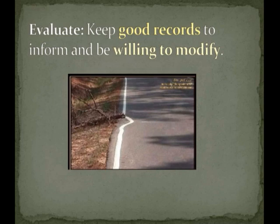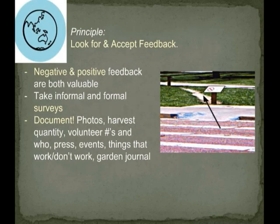So I love this picture because if you can see it clearly, there's a tree that's fallen down or a stick on the road, and whoever painted the road decided they would just paint around it instead of moving that stick. So is that how we do it? Do we kind of just hit a bump and go around, or can we actually shift? Can we evaluate how to do it differently? That's kind of the point here of what I'm trying to make. So the principle that relates to is looking for and accepting feedback. We get feedback all the time, but what we do with that feedback, how we accept it and shift, is really what's important.